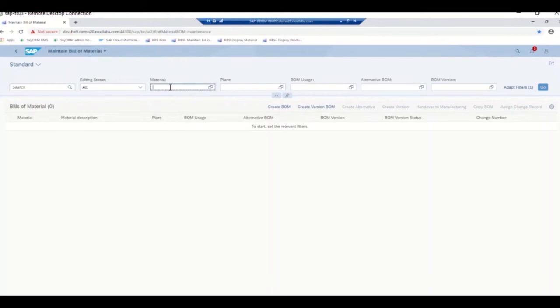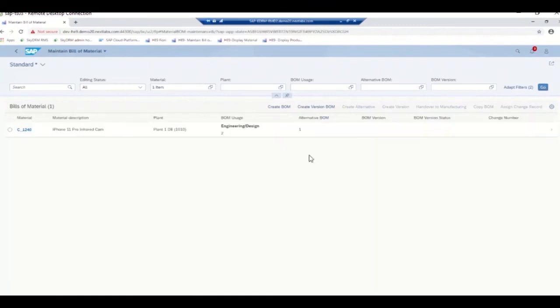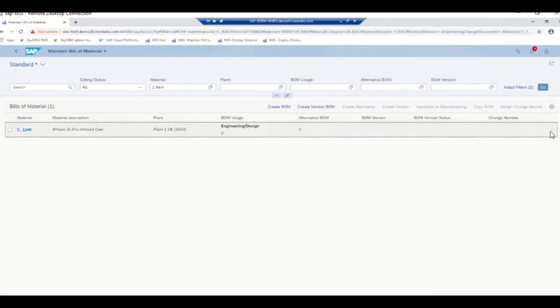So before we display it, let's look into the search functionality here. As you start typing the characters, it will show up the possible values from the search. Here you can see that there are some materials with the full description of the material, but there are a few materials where the material description is with stars. So basically these are all masked because this particular user does not have permission to these materials. That's why they are shown in mask. Let's pick a material that he has access to. Yeah, it's infrared camera, and go into the explosion of the BOM.